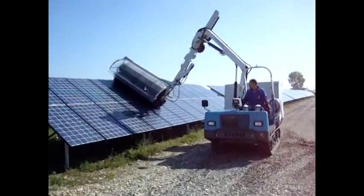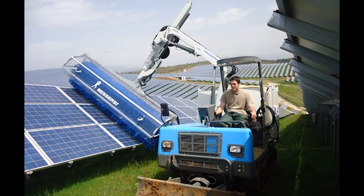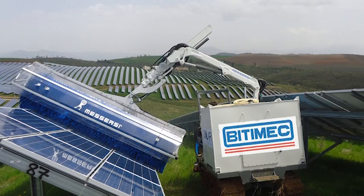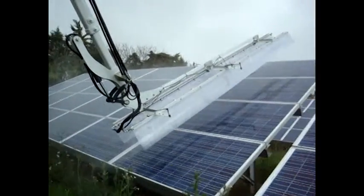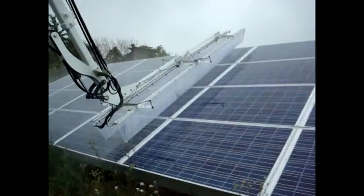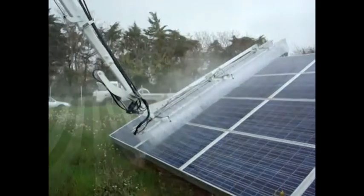The short brush seen here is standard, but a longer 12-foot brush is available. With the longer brush, standard PV arrays can be washed in one single pass. A 580 PSI high-pressure wash bar is available as an additional option. Washing has never been faster.